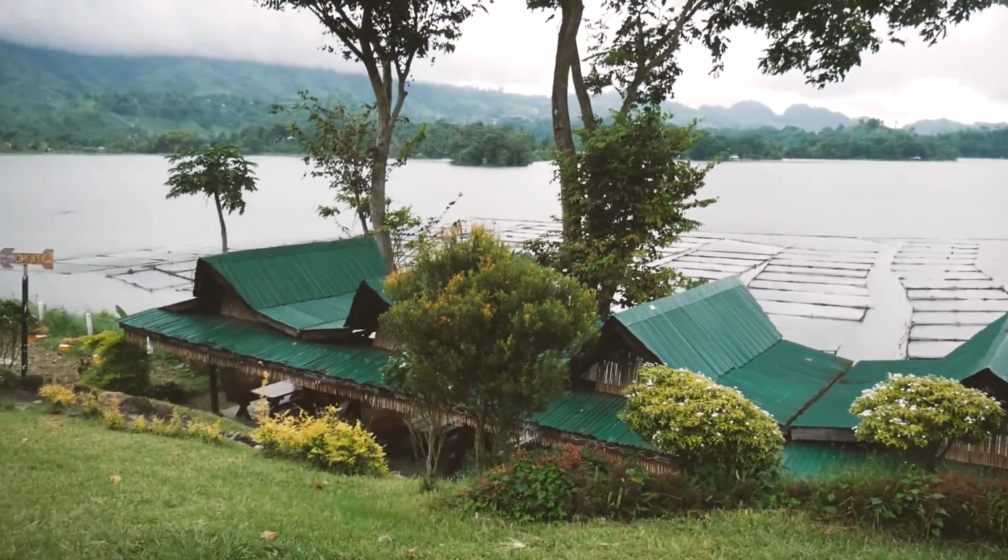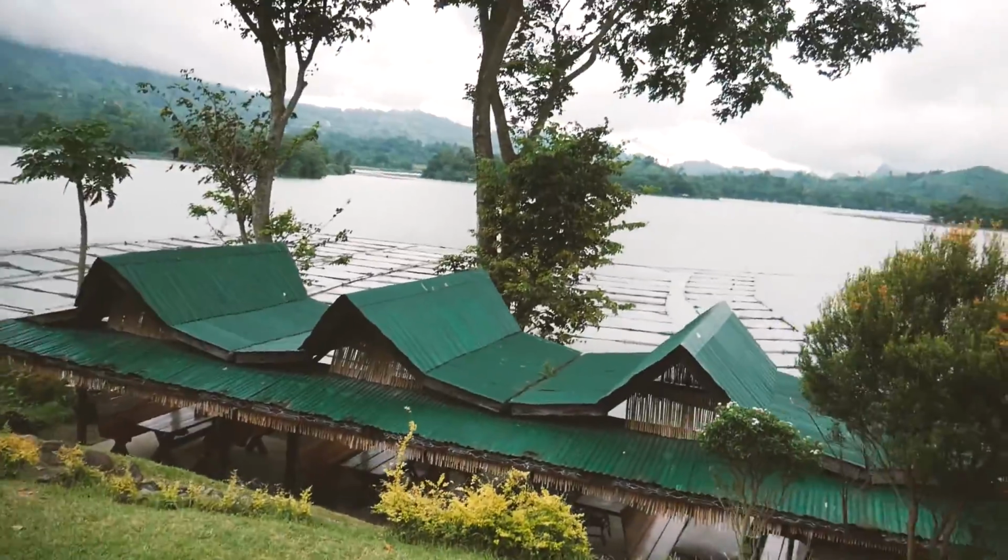Now we are here in this place called Punta Isla Resort. So here we are. That's Lake Sebu. It's huge. It looks absolutely stunning.